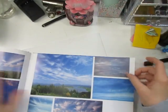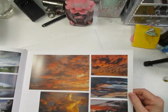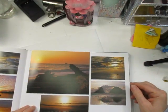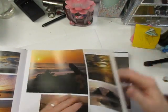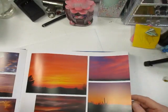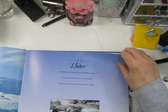So it starts off with skies, and it shows you all these reference photos to give you inspiration to paint your own skies, landscapes out of this book. The author does say that he doesn't want you to exactly do what is here. So you are to draw inspiration from these photos to do your own thing. So you can do some of what you see, and then you change it. You change yours and add your own personality and your own little things inside. But these are nice reference photos to look at, to get your mind moving in the right direction.